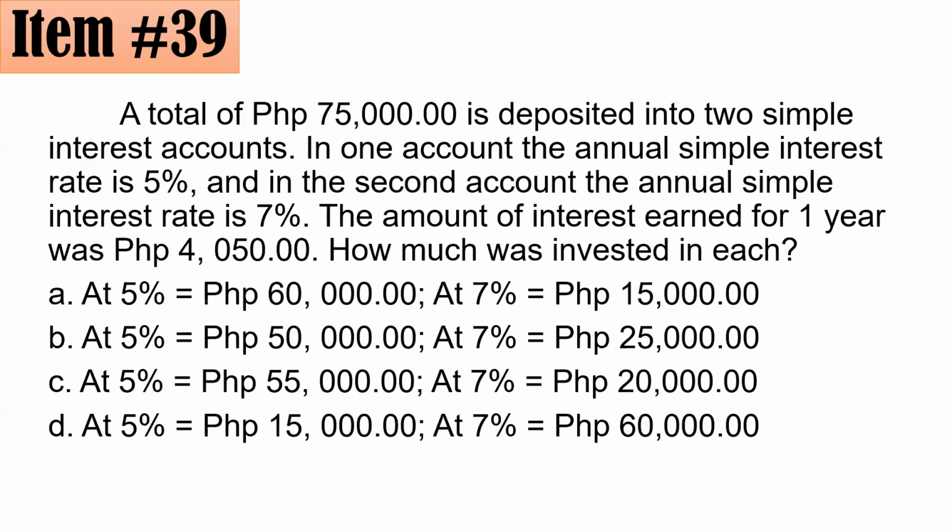How about 39? A total of 75,000 pesos is deposited into two simple interest accounts. In one account, the annual simple interest rate is 5%. And in the second account, the annual simple interest rate is 7%. The amount of interest earned for 1 year was 4,050 pesos. How much was invested in each? Tingnan nyo po si A, B, C, at saka si D. Saan sa kanila yung tama? Letter A, okay. It seems na marami po talaga kayong convinced sa A.